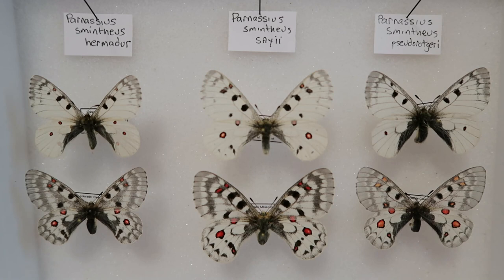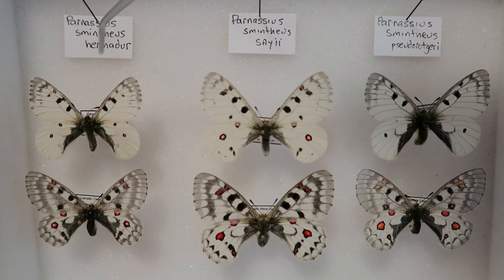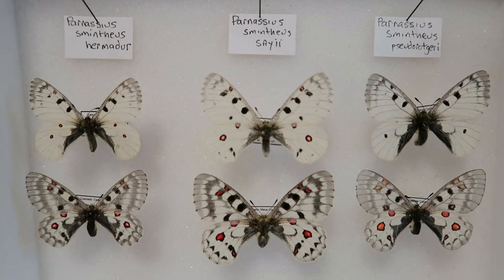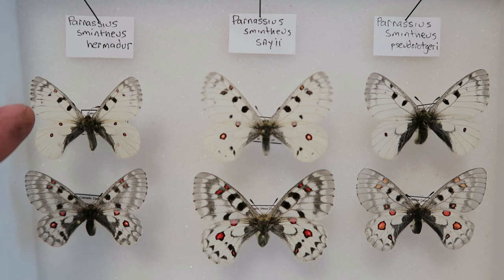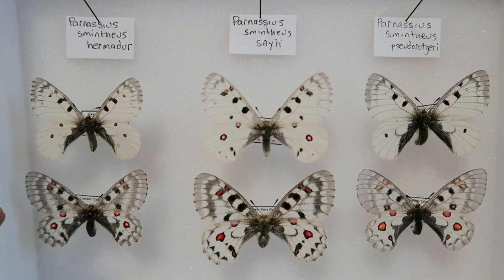Like I said, they're all members of Parnassius smintheus. The one on the left here is Parnassius smintheus hermidor, and this is a butterfly that lives in the central Rockies of Colorado. So if we were to go to places like Loveland Pass, Guanella Pass, up near places like Leadville, Cottonwood Pass, we would see this representative. Above is the male, and then below is the female. So you can see the female has more markings. They're a little prettier, have more red spots.